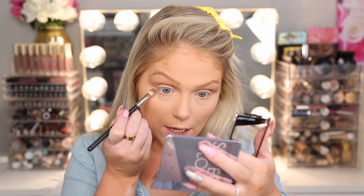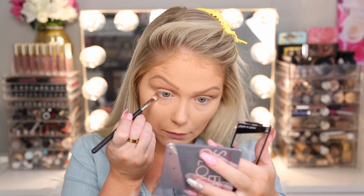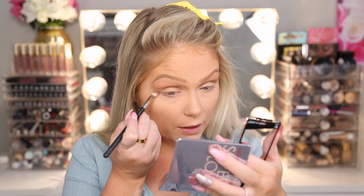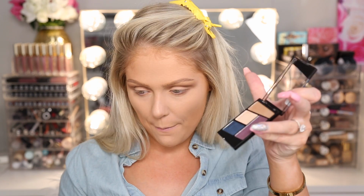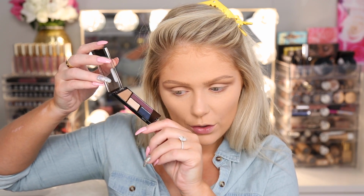I'm gonna bring that same shade down on my lower lash line just to connect everything and shape out the eye. This shade is slightly dusty. I don't know if you guys can see, but I did get a decent amount of kickback from it. But again, $2.99, I don't think it's a huge issue, but just something to keep in mind.